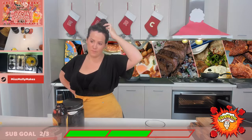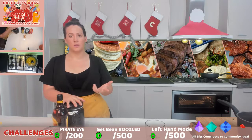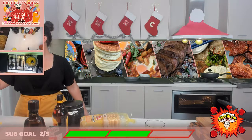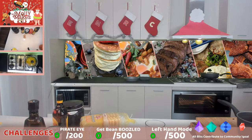I've only ever used Kahlua for drinking, because tiramisu is traditionally a coffee based dessert. We use coffee liqueur just for an extra little bit of kick. And I like to use Frangelico just because the hazelnut flavor is delicious. Okay. My cat is watching the stream. Now we need 250 ml of espresso coffee. So I'm going to use some espresso powder with boiling water.